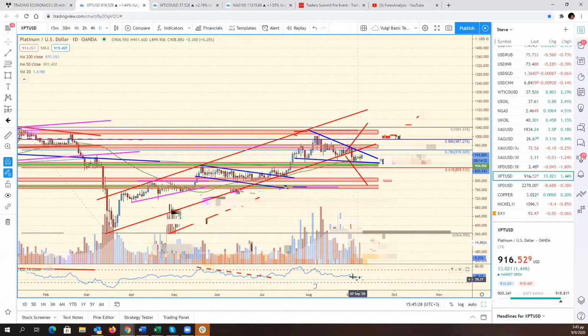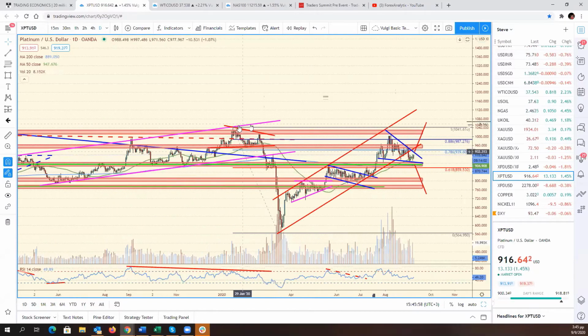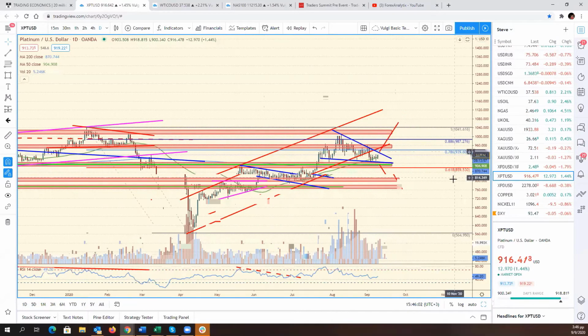Even if you look at the RSI, we went from an overbought reading, we reached almost 80, we diverged, and now we've, in essence, reset the overbought conditions. RSI is consolidating in the middle of the range, which tells me that it's very likely that we're going to see another strong move to the upside. Breaking through this formation could propel platinum towards 1,040, which is that previous high that we had in the beginning of the year in January.